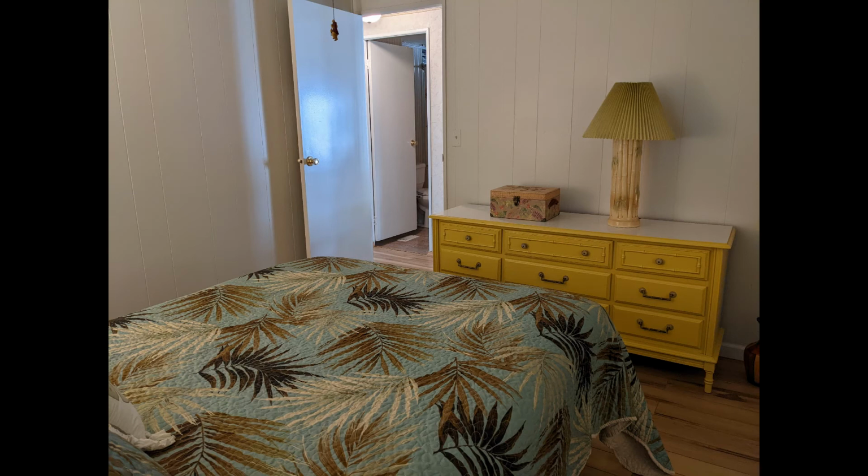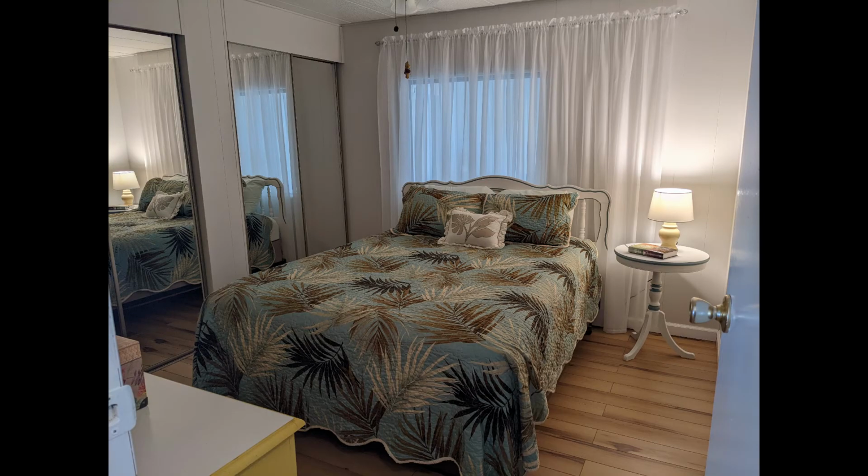So you'll notice there's nothing hanging on the wall yet. I don't want to mess up the walls until I am sure that what I want to hang up in there is what I want to have hanging up in there. So we'll be working on that.